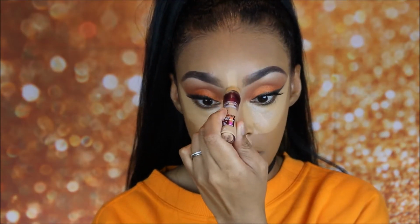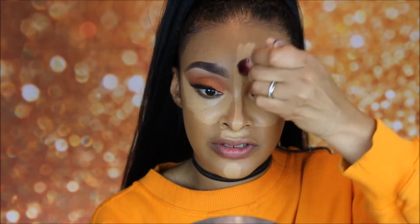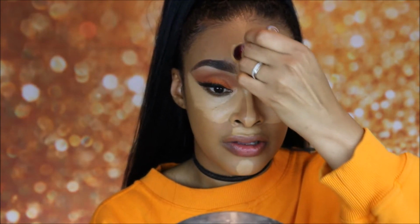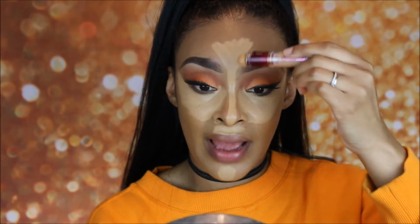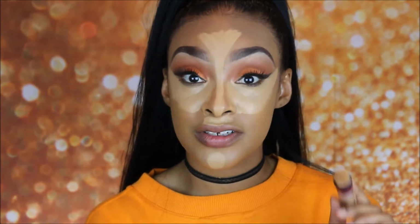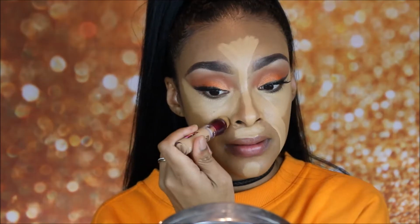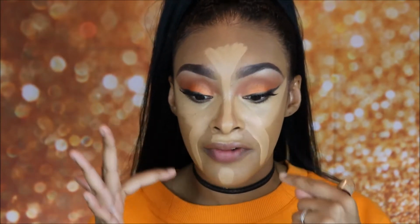Down the center of our nose, because once again, that's the center of our face, and also the center of our forehead. If you have a very large forehead, don't do too much right here. My forehead is kind of big, so I don't do a lot. I just do it right in the center right here. And I also like to conceal, I'm not trying to highlight this area, but I also like to conceal my smile lines. It helps prevent cracking and creasing, because I get a lot of creasing in this area right here.